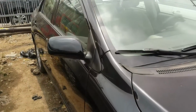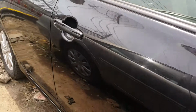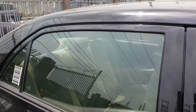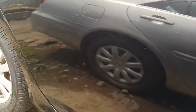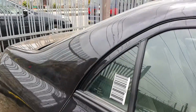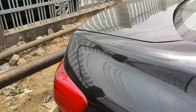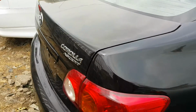What we're doing now is going around the car, have a look what else we can see. Or give us questions about the car. But so far, apart from minor scratches, which can be expected on an import, it does not appear to have had any major accident just yet. Or major dent, should I say.